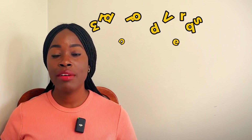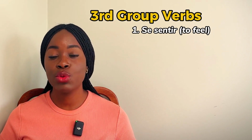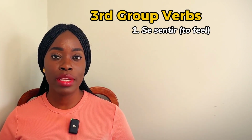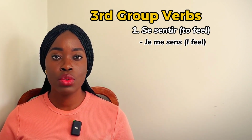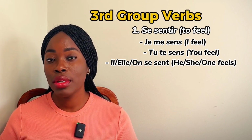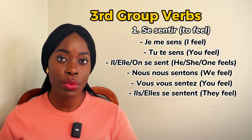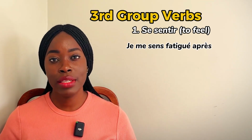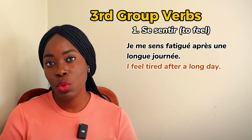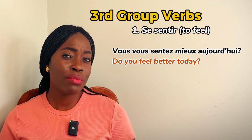Now let's take a look at the third group verbs, okay? We have se sentir. Se sentir, and this means to feel. So to conjugate, we would say, je me sens, tu te sens, il ou elle, on se sent, nous nous sentons, vous vous sentez, il ou elle se sentent. And so I could say, je me sens fatigué après une longue journée. Or, vous vous sentez mieux aujourd'hui?